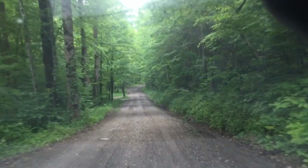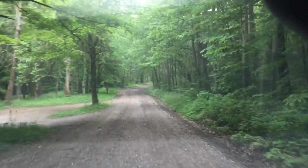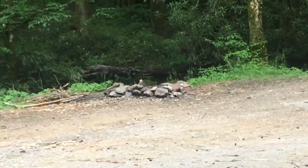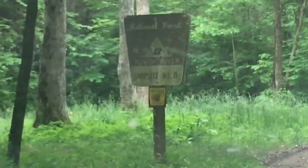Now, just to make things clear here, I'm in a packed SUV with a lot of weight to it. This is not an off-road vehicle. And along this whole road, there's campsites right on the water. It's pretty amazing. It's beautiful here. And it's marked as a campsite. Let me pull up to this so you can see. This is campsite number 8, North River. And you could only camp where it has that little tent sign.